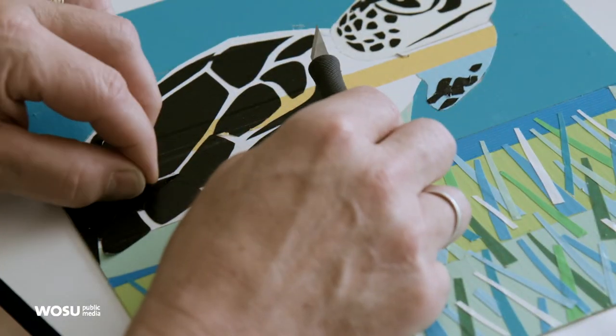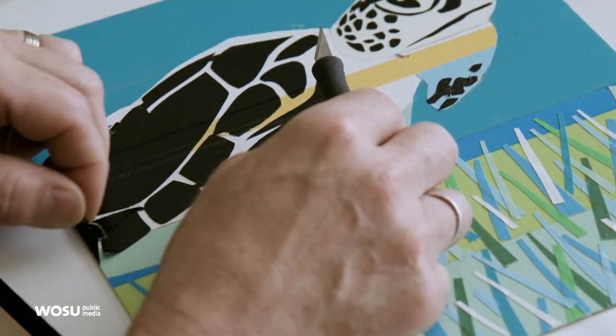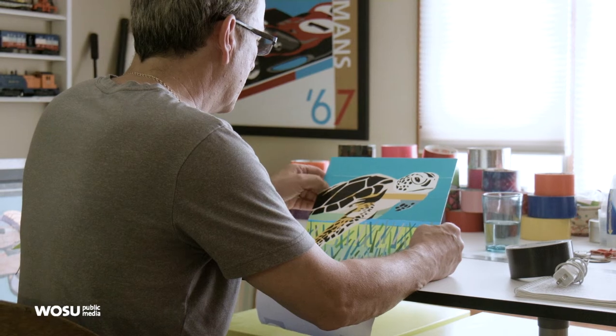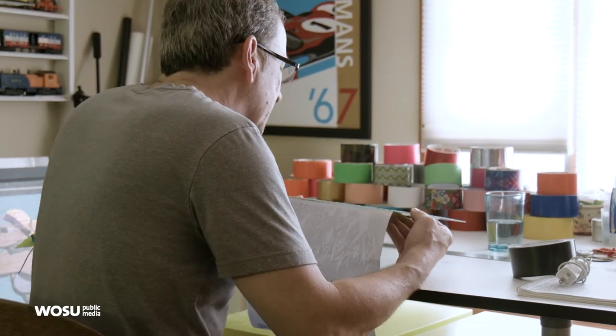But the thing that makes me smile is when I peel away to reveal this area that I've been creating and cutting on for an hour, and just to see it start to come together, to see the graphic elements start to work and kind of complete my vision of what the piece is going to be is always rewarding.